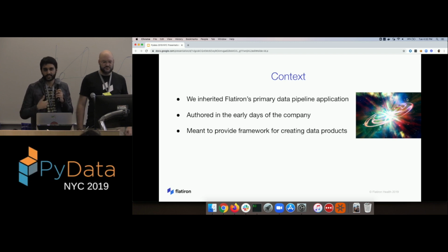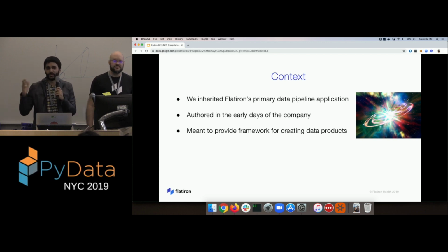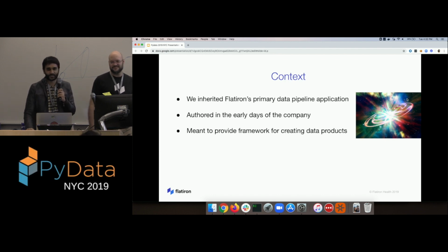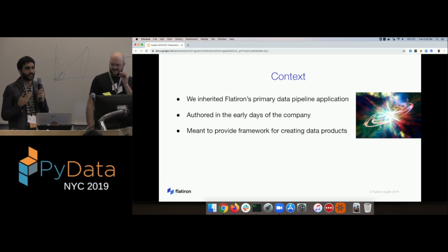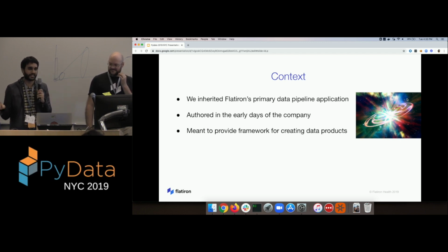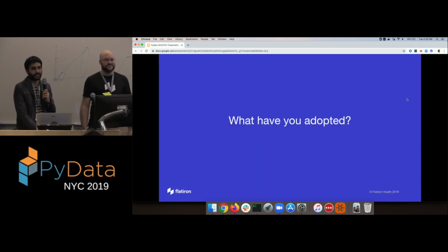So when we created the team that we're on now, data tooling, about 1.5 years ago, we sort of got voluntold to own this magnificent system, as often happens. And so as we took ownership of it, we had to do a lot of discovery to realize, okay, so now we own this thing, which is very important. What does that really mean for us as engineers on this team? So what have you adopted?